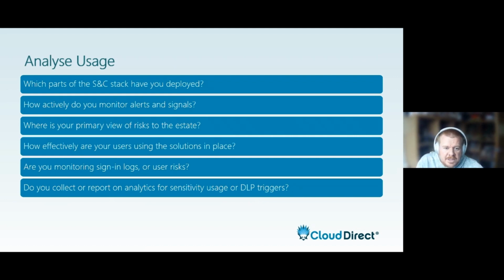Looking at how actively you monitor alerts and signals. So things that come into the Defender stack, things that come into dashboards, are we actually looking at those? How are we viewing the risks to our estate, or are we taking a more reactive approach and waiting to understand exactly what's happening?